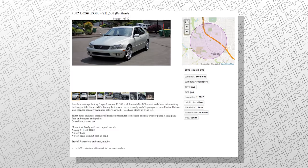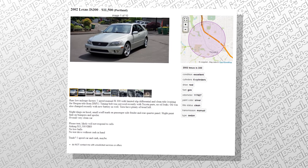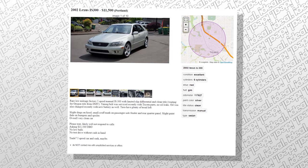And yes, I agree, they are getting pretty rare, so you wanna act fast and grab one like this one with a few miles on it that I found for just under 11K. Now, if you'd rather save some money, there's another 6-cylinder rear drive car made by a luxury brand you should look at.